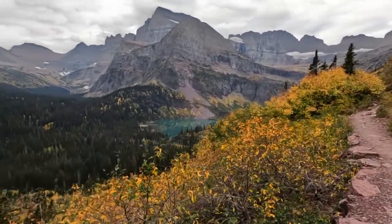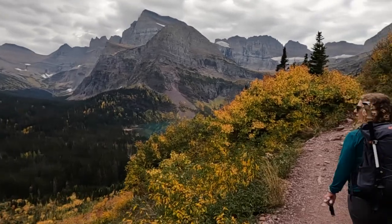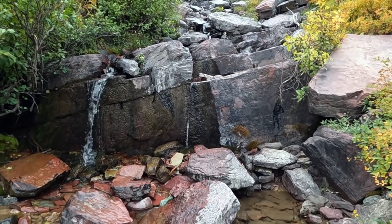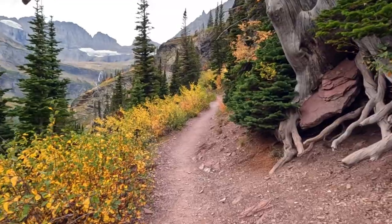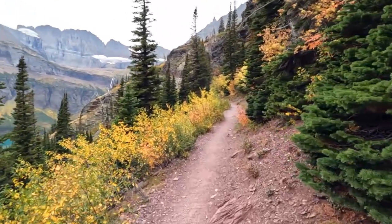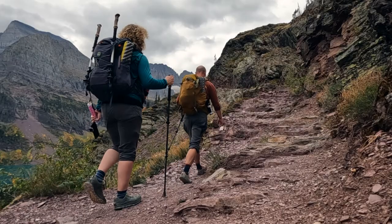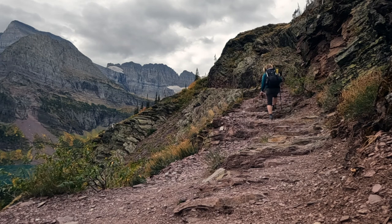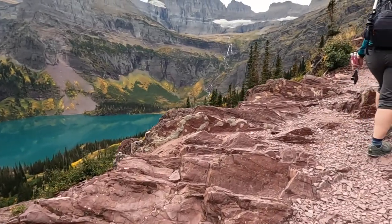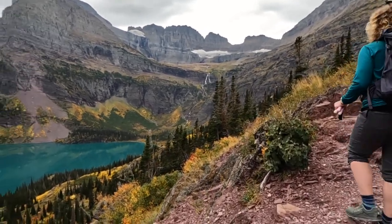Look at the color of that water. It's gorgeous. Glacial flower. Look at that waterfall.